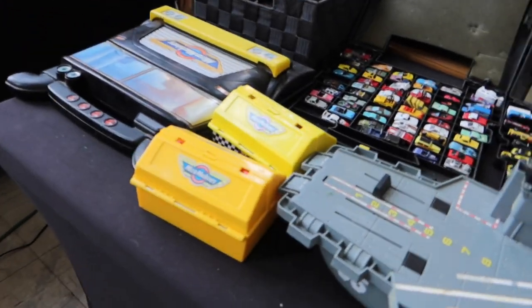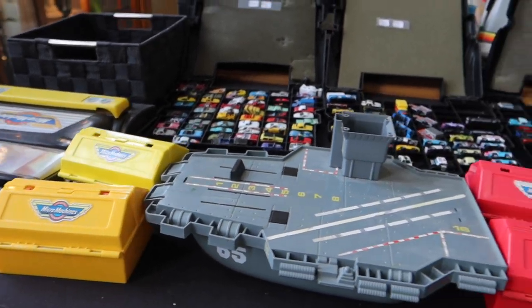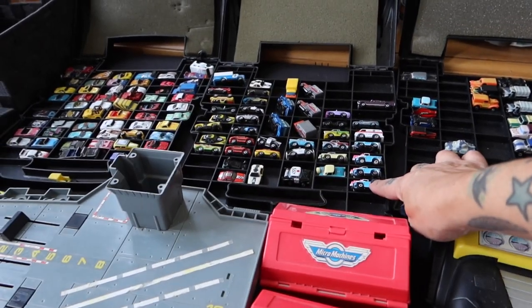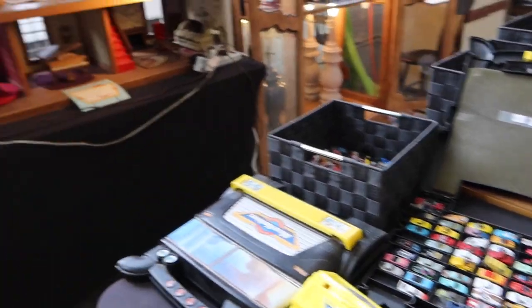Right over here, I sell micro machines, and these are mostly from the 80s and 90s, and they're super popular again. They're really collectible. Specifically, toys from the 80s are really hot right now, because that's the demographic that's collecting. People that grew up in the 80s are actively collecting, I've noticed that. Mm-hmm. So these, I've done pretty well with them. I think I've got 3,000 micro machines in here.